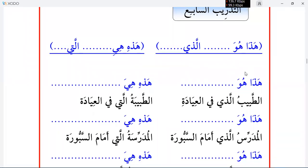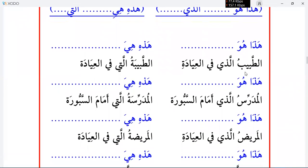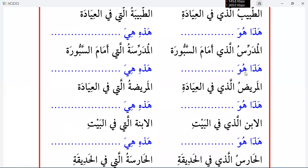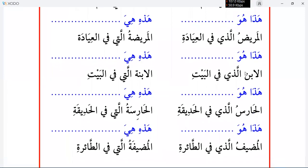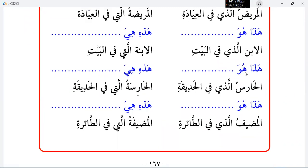هذا هو الطبيب الذي في العيادة. This is the doctor who is in the clinic. هذا هو المدرس الذي أمام السبورة. This is the teacher who is in front of the board. Next is هذا هو المريض الذي في العيادة. This is the patient who is in the clinic. هذا هو الابن الذي في البيت. This is the son who is in the house. هذا هو الحارس الذي في الحديقة. This is the guard who is in the garden. هذا هو المضيف الذي في الطائرة. This is the air host who is in the airplane.